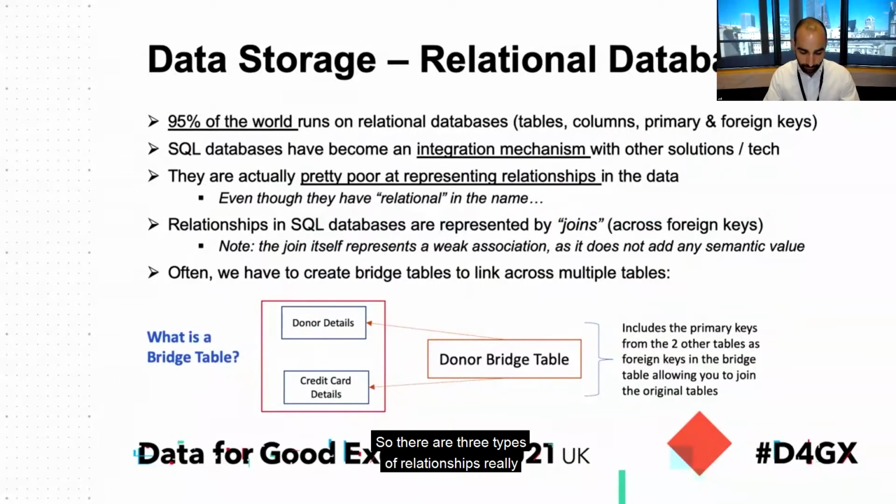Thank you. So there are three types of relationships really in a relational database. Right? So you have a one-to-one, you have a one-to-many, and you have a many-to-many. A one-to-one would be basically every record in one table is related to another record in another table. So we could say every record in donor details table has an equivalent record that is connected to in the credit card details table. So for example, if you have donor X, that donor X has one credit card, that one credit card would appear as a row in credit card details.